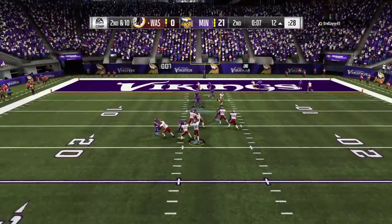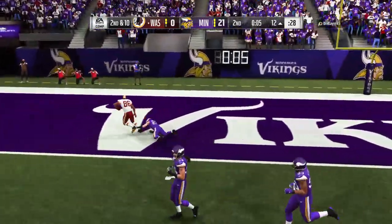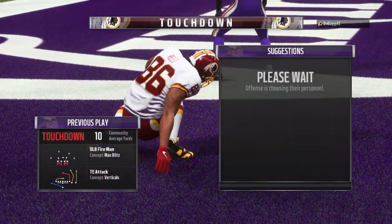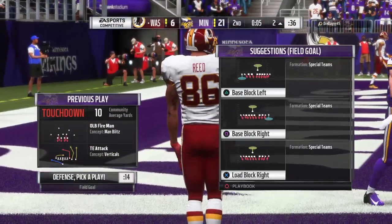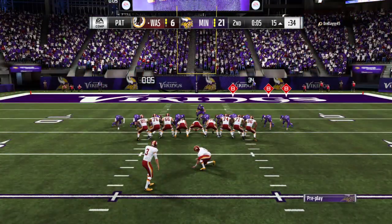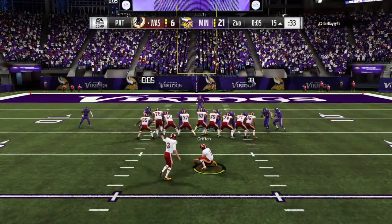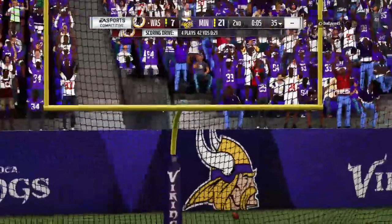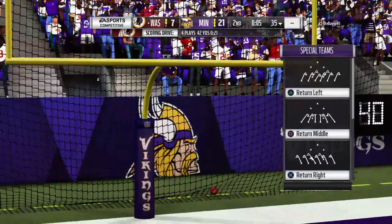Throwing again, Smith. And that is caught by the tight end Reed. Touchdown, Washington. Really well done. Jordan Reed in the final seconds of the 1st half. And the Redskins are able to cut into that deficit. That's a big play right there. Hopkins with the extra point, and they'll cut the lead to 21-7.